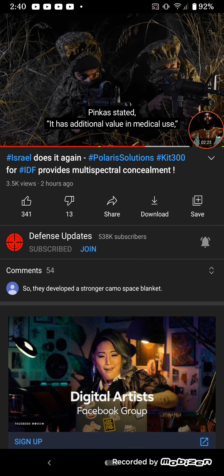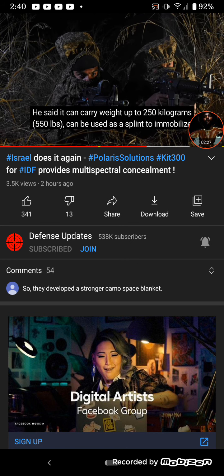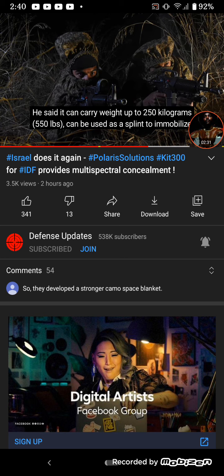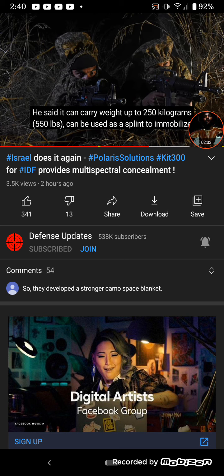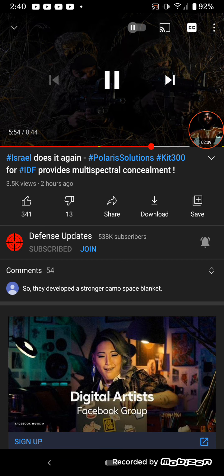Pincus stated it has additional value in medical use. He said it can carry weight up to 250 kilograms, that's 550 pounds, can be used as a splint to immobilize a broken bone, and can serve as a hypothermia blanket.